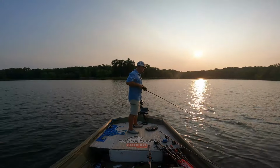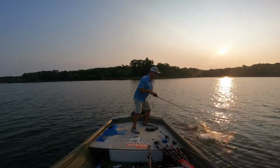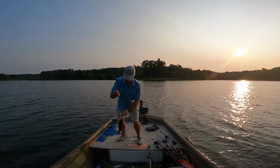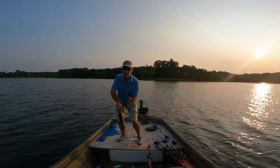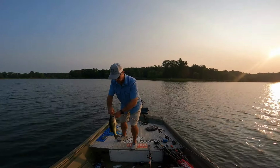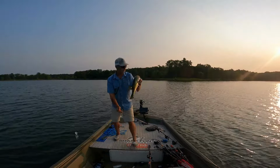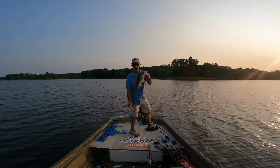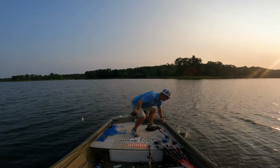Look, it could be a pipe. Nope. Good bass. Nice 2-pound bass there. Cranked him up on a crankbait. Nothing wrong with that guy. Nice little 2-pounder there. Got him on a crankbait out here in about 14 foot of water. Just turned him up this morning.